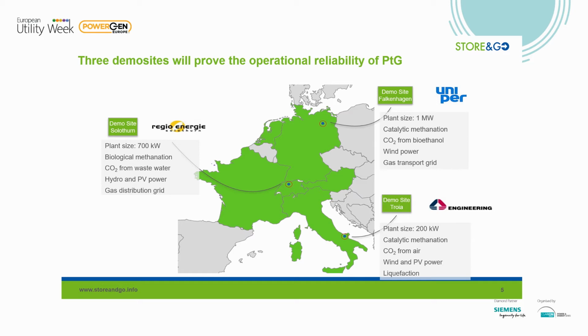A bit on the demo sites, which are all up and running right now. There are 3 sites. There's one in Germany, operated by Uniper, close to Berlin. The size is 1 megawatt. It also has a methanation unit to produce synthetic natural gas from hydrogen, which all the sites have. It's not only producing hydrogen, but if needed, also synthetic methane.